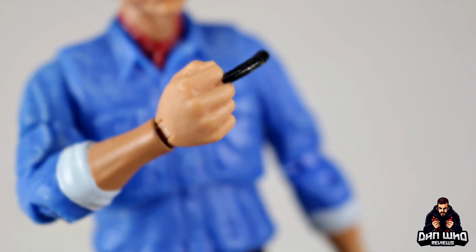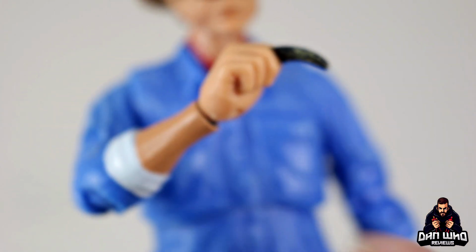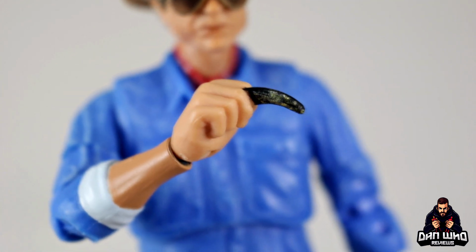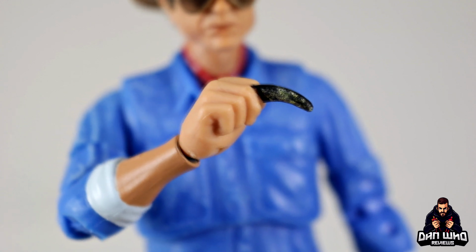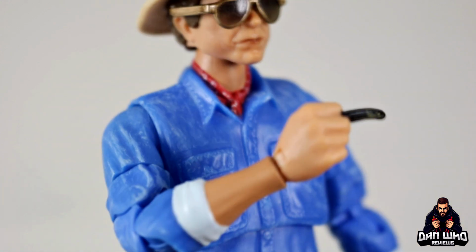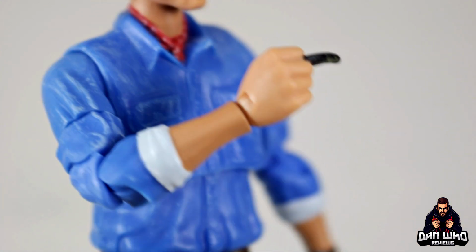So this interchangeable hand actually has the Velociraptor claw sculpted onto the hand, which is a very nice touch. Rather than being a separate piece that just gets eaten by the Hoover, I like that it's sculpted in there, and a nice little Easter egg from the movie, of course. Now, I can't tell if the skin tones of the hand and the arm are a different colour.